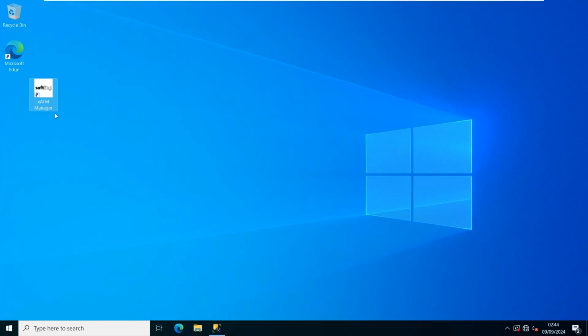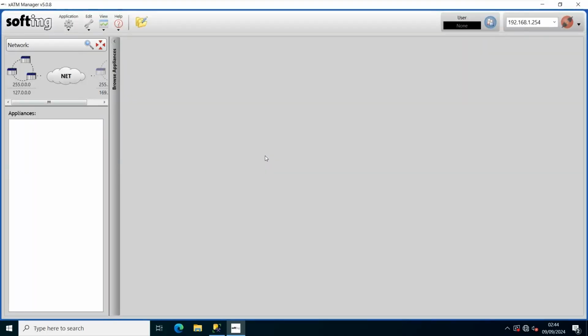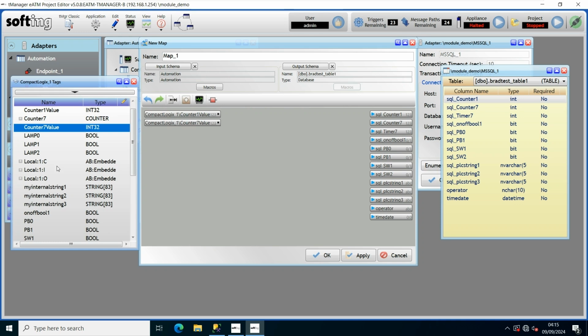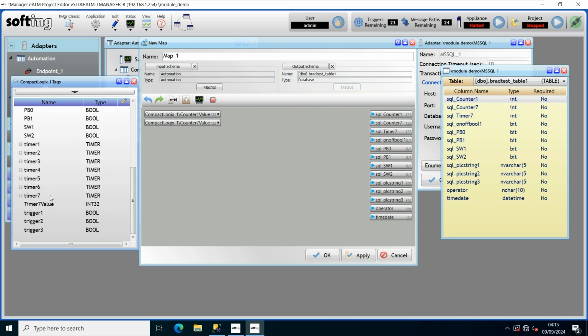The module's simple to set up using free software. No PLC code edits are required. The configuration is drag and drop, and we'll be releasing a separate video showing this very simple setup in action, and we'll link to that video below. Aside from the databases themselves, there's no IT management of the system required.